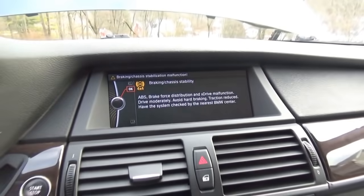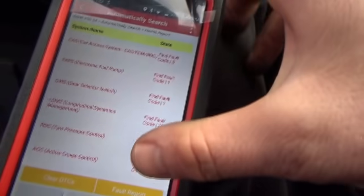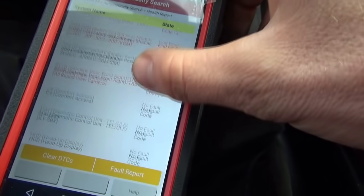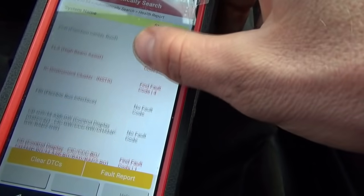It's not happy. It's saying braking chassis stability, transmission error. We have codes to the gills. Interestingly enough, we cannot communicate with the engine computer, the DME.